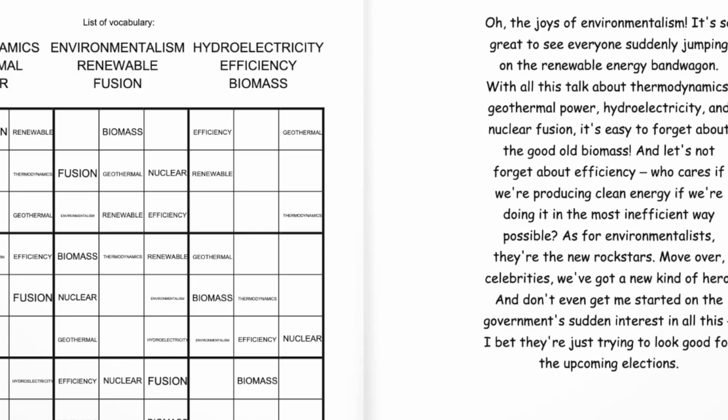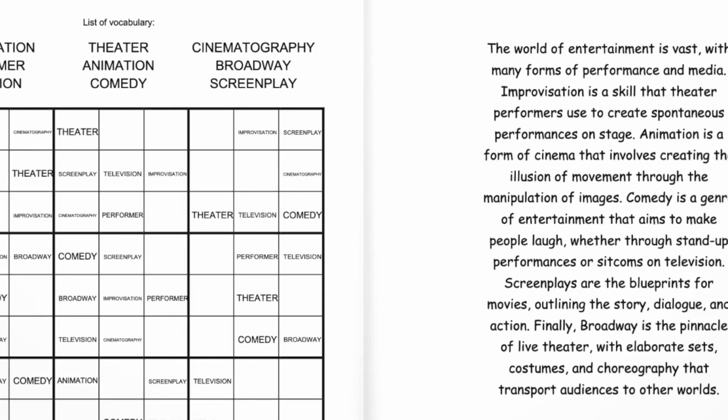And still the individuals who are doing this game, and the teachers in the class, can let their students see how these words are being used in context. So this is the added value of this innovation, of this product.